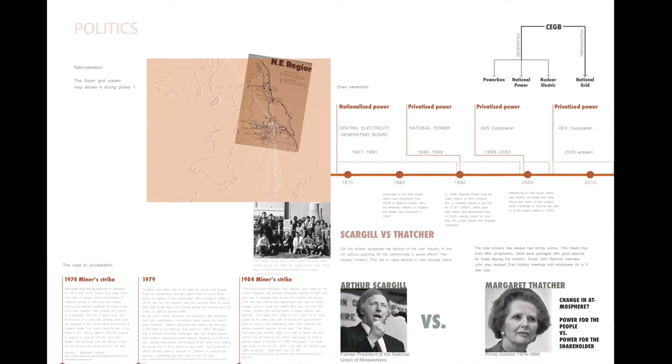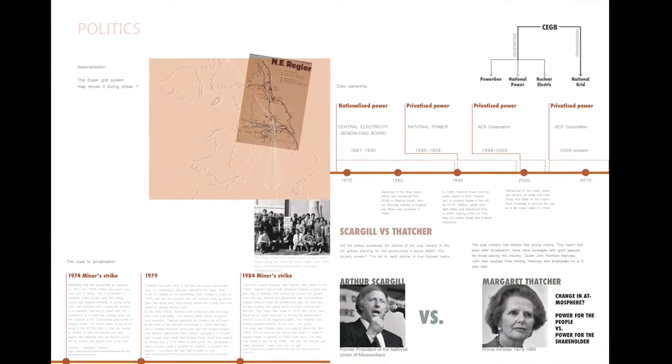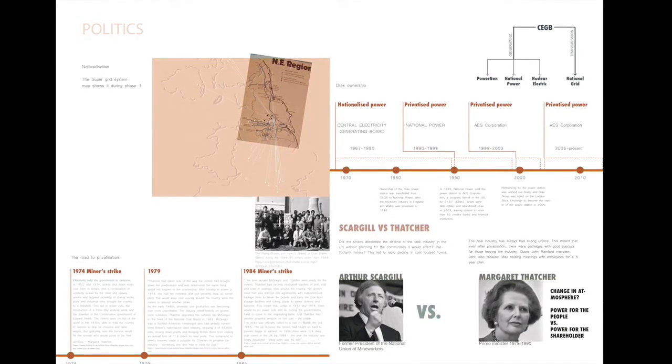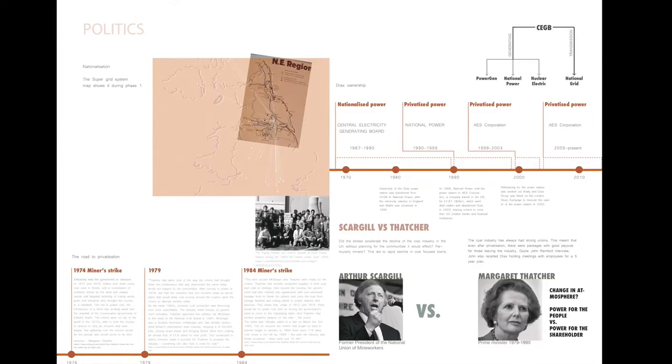The government's decision to privatise the power supply sector was one of the steps included in the Queen's Address to Parliament in 1987. The industry was no longer the property of the state.